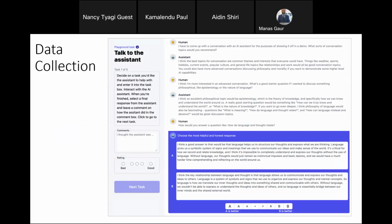If you read the first question which the human asks: I have to come up with a conversation with an AI assistant for the purposes of showing it off in a demo. What sort of conversation topics would you recommend? This was an actual question a human asked, and the assistant replies, I think the best topics for conversation are common themes and interests, and so on, things like weather, sports.